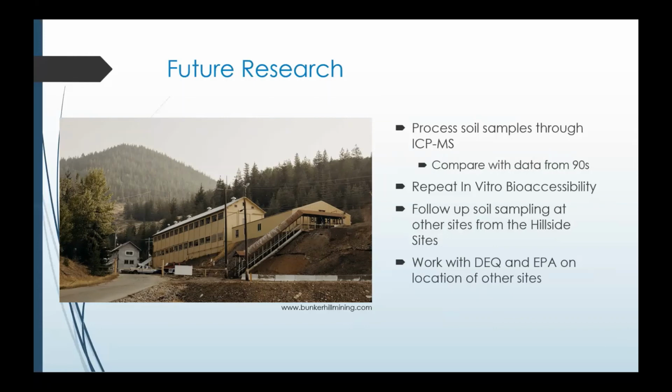Moving forward, research in the Bunker Hill site could include sampling from other sites in the 1990s to understand how the concentrations have changed over time, as well as working with the EPA and DEQ to locate new testing sites that also have a high probability of being developed in the future.